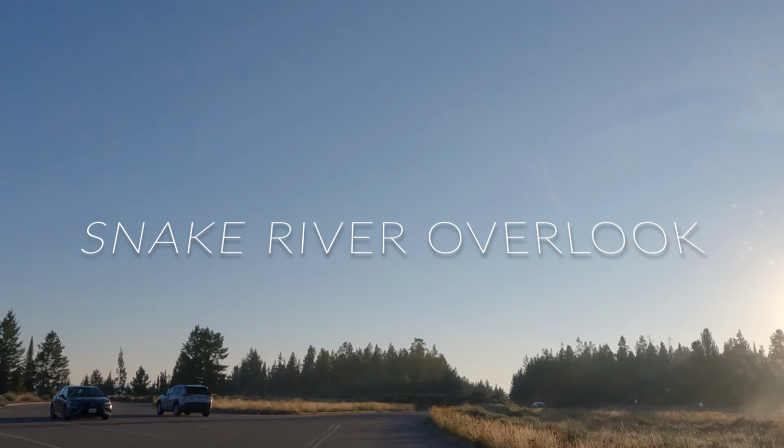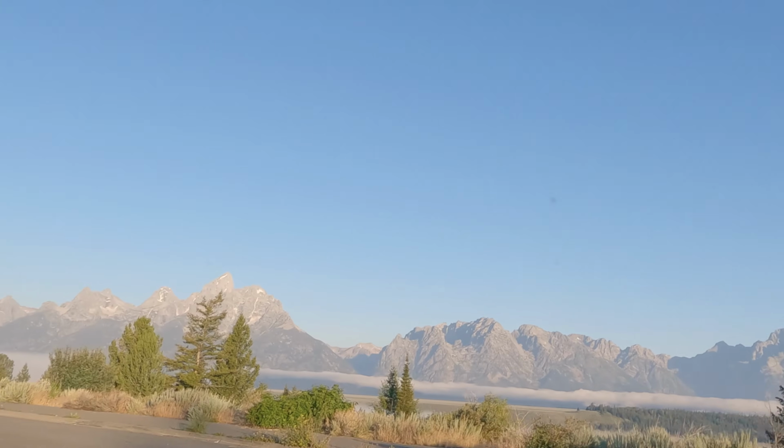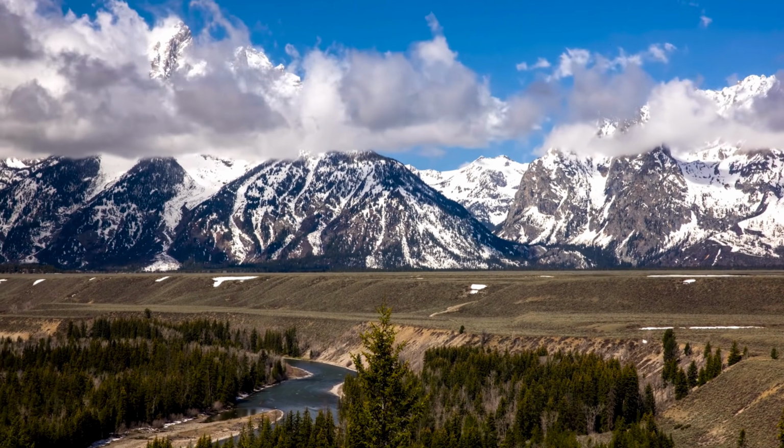Next, we come to Snake River Overlook, home to one of America's most famous photographs, taken by one of America's most famous photographers: The Tetons and the Snake River, by Ansel Adams.